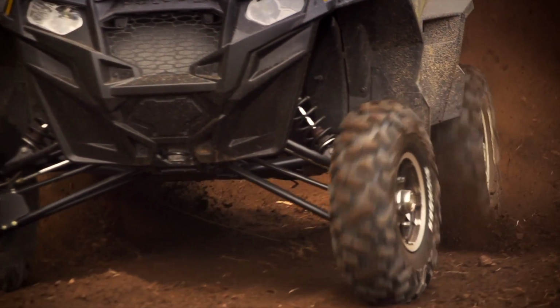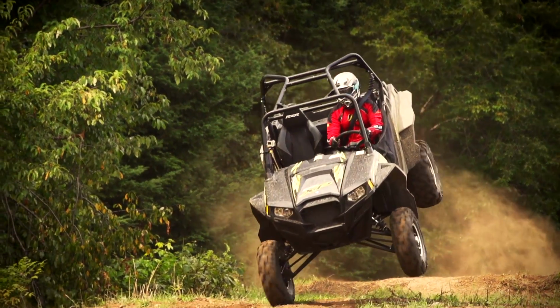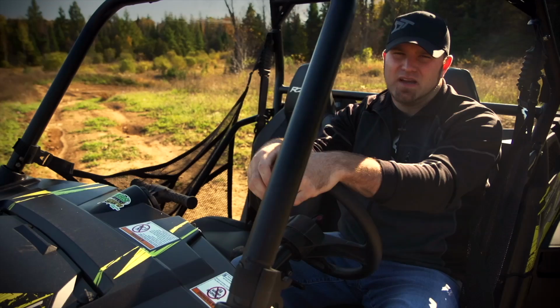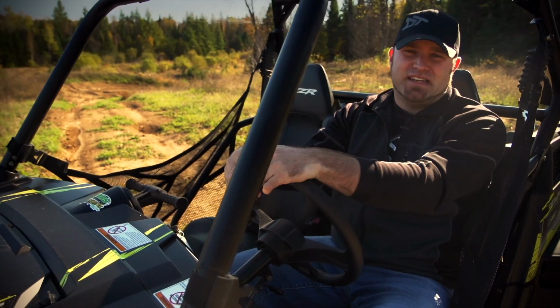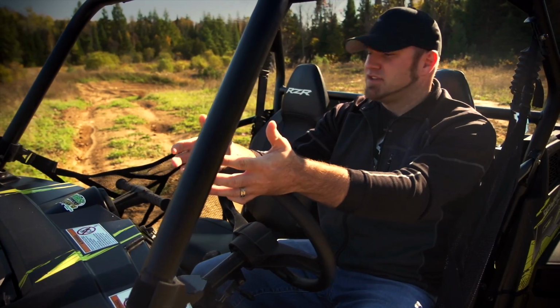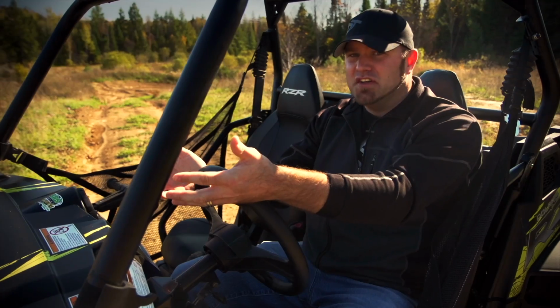For some reason, when the Maverick and Wildcat hit the scene, the world seemed to assume the XP900 suspension was, all of a sudden, not good enough. This couldn't be more wrong. The XP900 is, in 2013, the second best riding pure sport side-by-side. Is it as good as the new 1000? No, but that certainly doesn't mean it's not good.